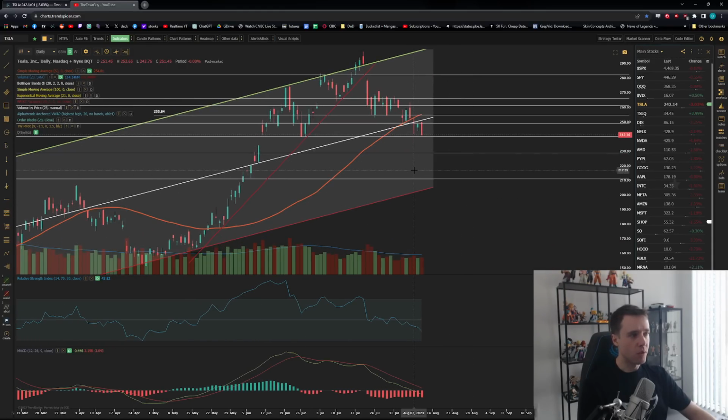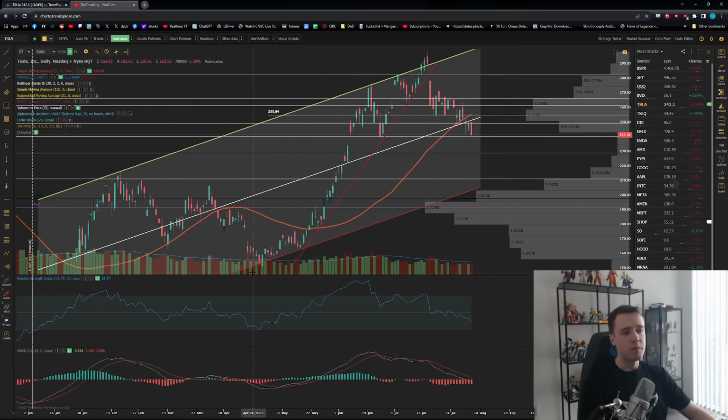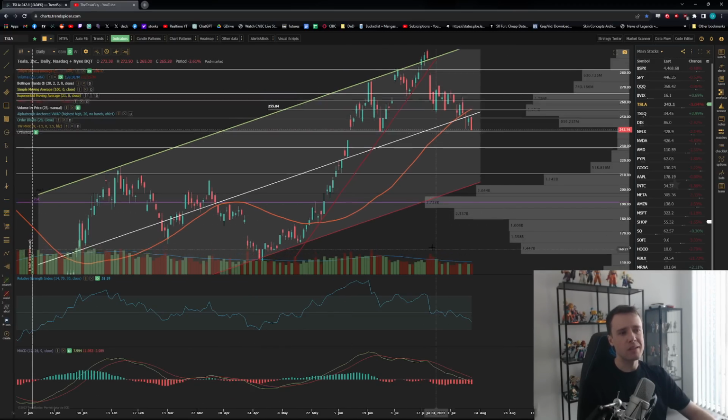Then we have, of course, the 220s, which is where the volume by price, you can see here, really starts to finally pick up a little bit, but especially in the 210s, which is also where it starts to pick up. The 220s is the 0.5 Fibonacci, I believe it was. And the 210s roughly is the 0.618 Fibonacci as well, from the swing high to the swing low, assuming the bullish trend is still intact.